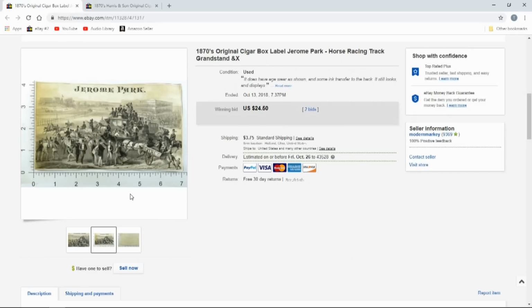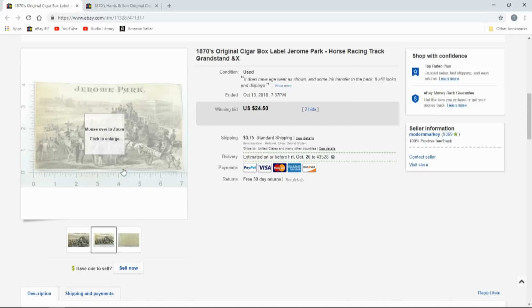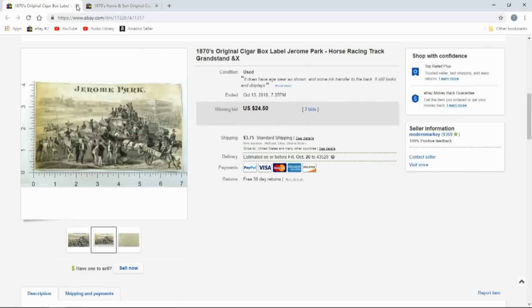So you advertise in this listing that you have other ones for sale, and then in the other listing that's a bin only, you list that you have other ones for sale too, and that way you get some cross advertisements from either one. So whenever I list multiple of the same genre or category, I always state in the listing that I have many other ones available, even in different categories. So $24.50 on this one here. I've got nothing into this, so it's long since been paid for.